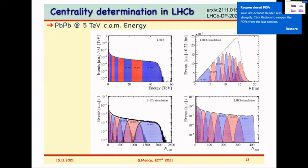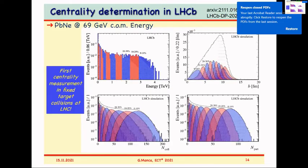And these are the three quantities I described before: b, the impact parameter, the number of collisions, and the number of participants in slices of centrality. So here you can see the different centrality bins that we identified in the three quantities. And you see there's slight overlap in some of the regions, and this gives an indication of the uncertainty on the quantities in the centrality bins.